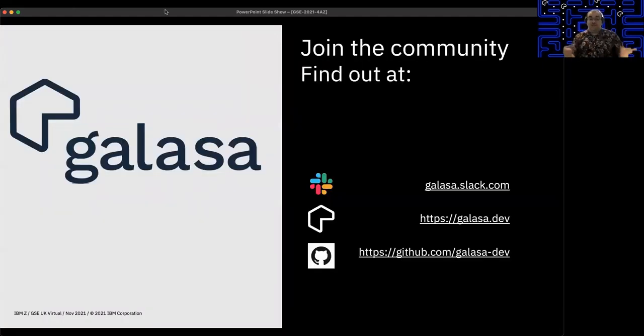If we've interested you at all, and I hope we have, then this slide is perhaps the most important, because everything that we've said, all the code that we've gone through and played with today is available on these communication mechanisms. We've got our external Slack channel, which is free to join at galasa.slack.com. You will need to get an invite, which is an automated process. You can go to galasa.dev to get that invite.